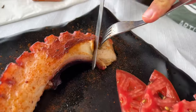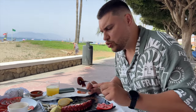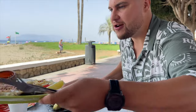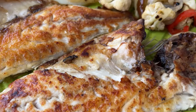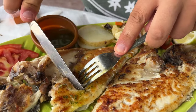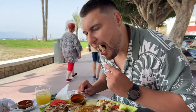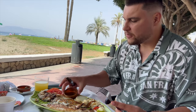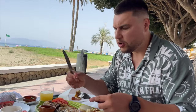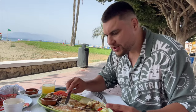So we got grilled octopus. Wow. I like it, really like it. A little bit crispy, but very tender. But we also have dorado with some sauce, olive oil, some lemon on top. Ooh. This is really good. Super fresh, almost no bones, crispy.